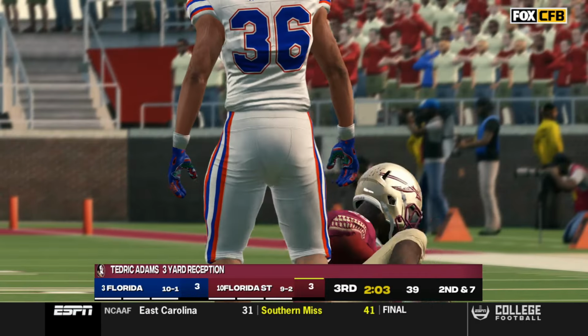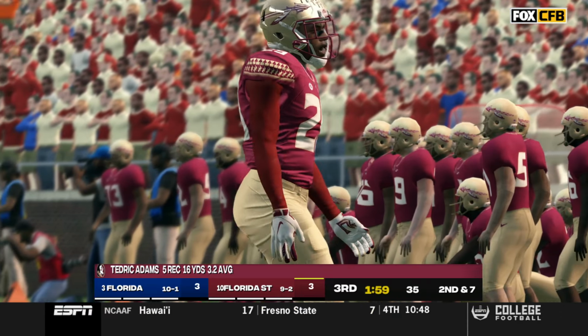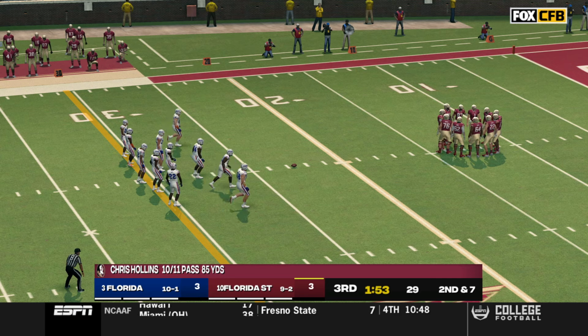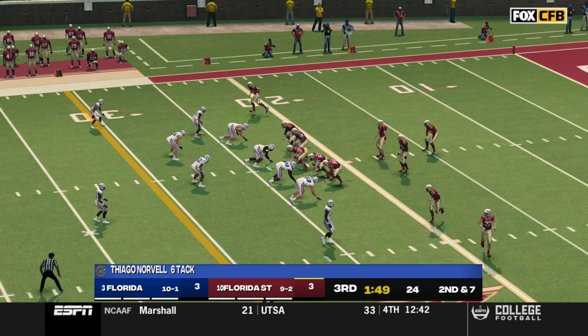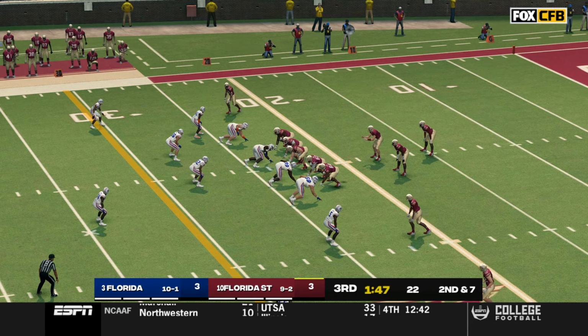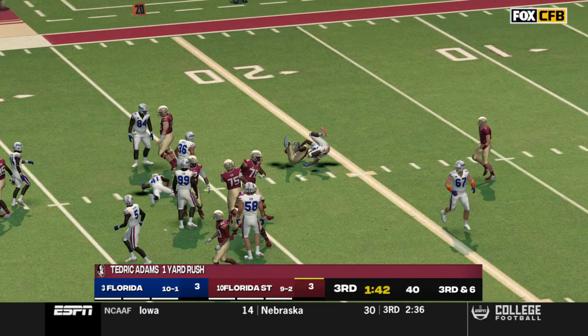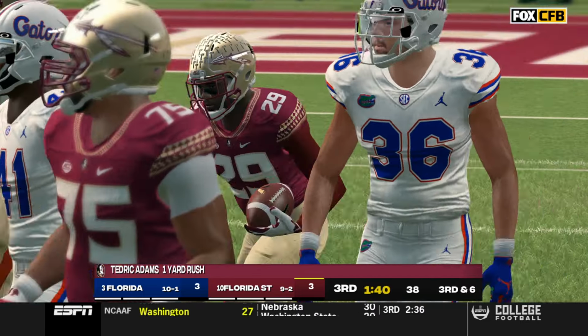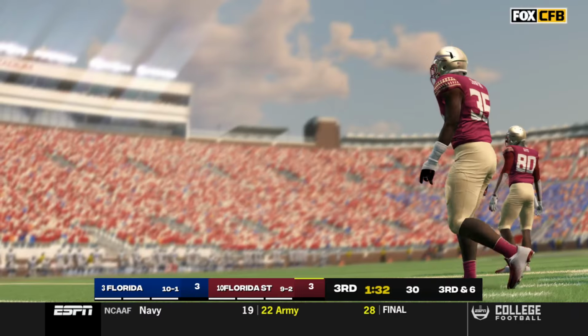Down at the 23. That's good for a gain of 3 yards. That'll make it second and seven. From their own 23-yard line, second down. Gets to about the 24-yard line. Call it a gain of 1 yard. That'll bring up third and six.